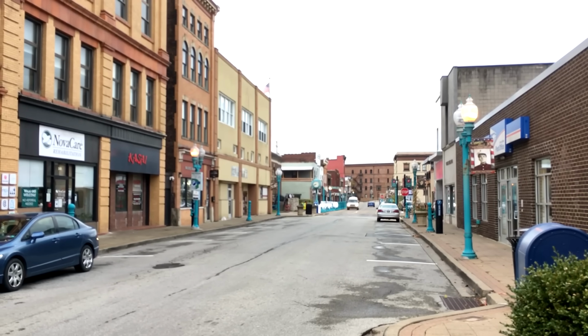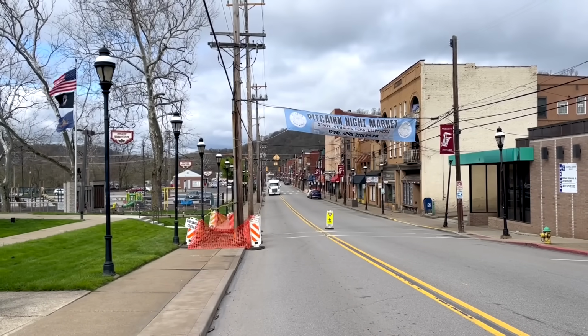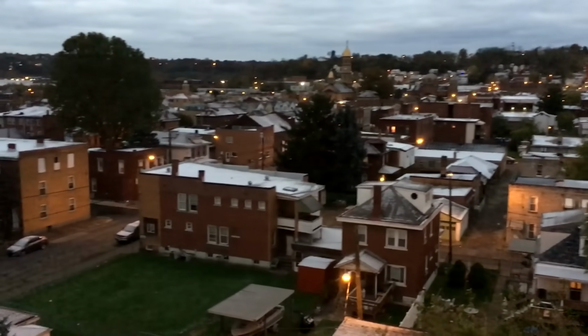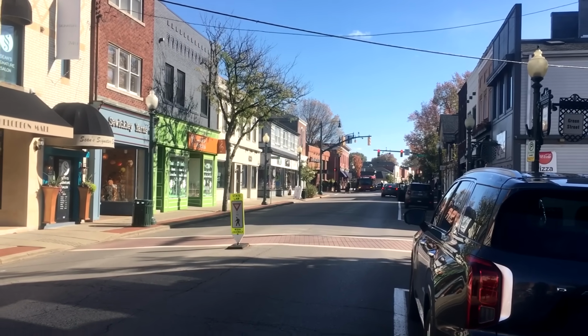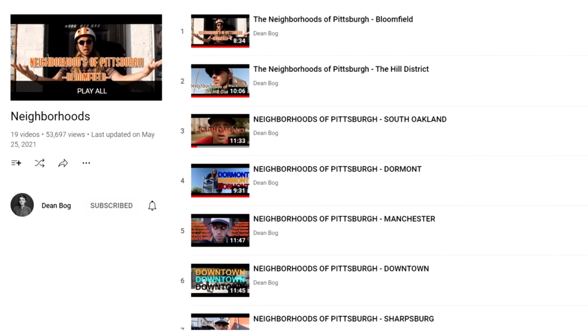As for the boroughs, many of them have a gritty ambience, but don't necessarily have a ton of uniqueness to them. If you're exploring the area for a while, do check out places like Sewickley, Braddock, or Mount Oliver, just to name a few. I'd even recommend watching Dean Boggs' YouTube channel for more in-depth exploration of the Pittsburgh region.